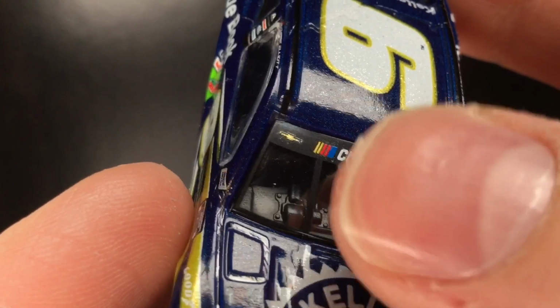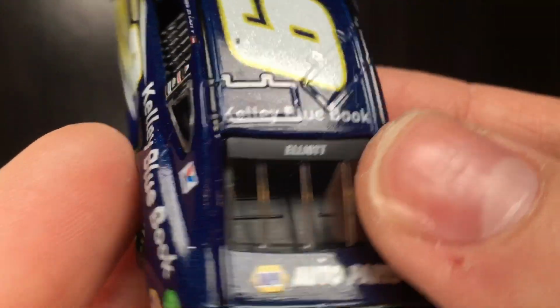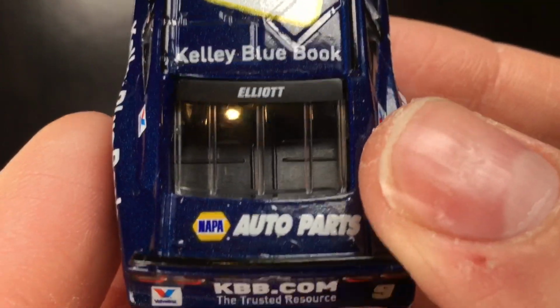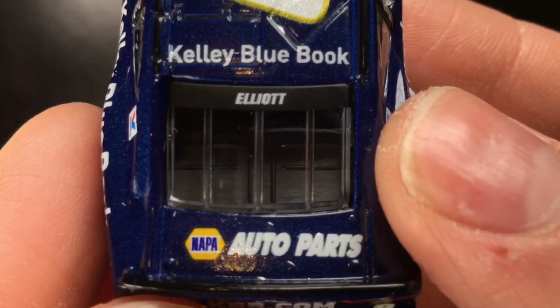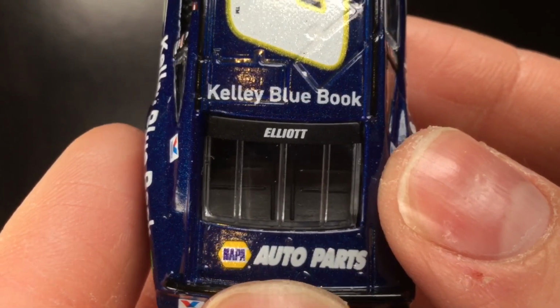Of course, a little Cup banner and all that jazz there. And you go over here to the back window, you got the Elliott's name banner. And you got Napa Auto Parts with a couple pimples on the back ends just chilling there. And it looks like the Auto Parts outline's a little bit hazy, unfortunately.